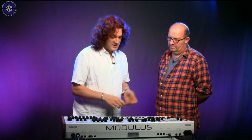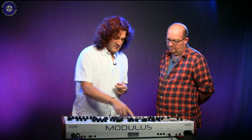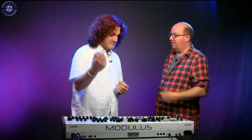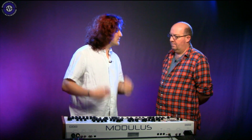And how does that work? Well, the update is really simple. We do it via the internet. You go onto your synthesizer, you plug it into your network, and you check you've got an IP address, which you can see at the top here. You then go back and press the update button. And then that just pulls it from a central server? Downloads it from the internet, updates all the software, reboots itself, and you're off to go with the latest version.